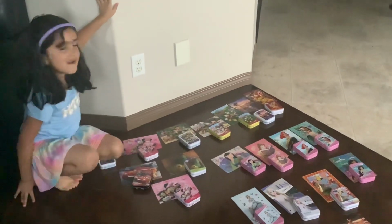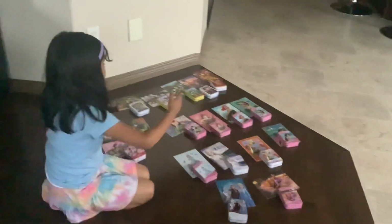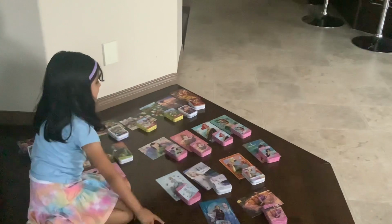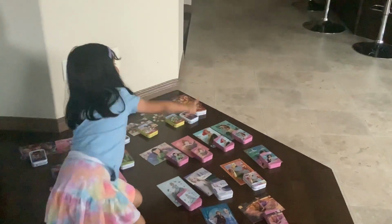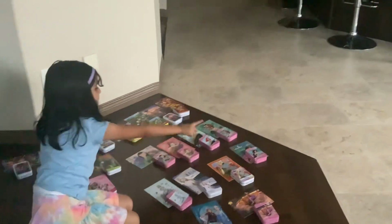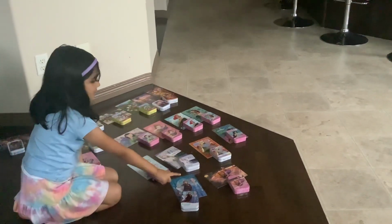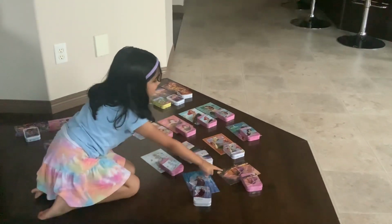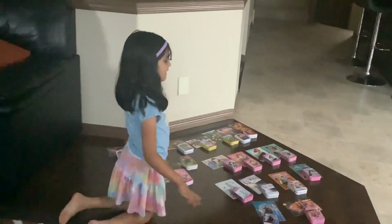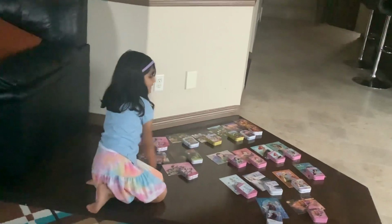Now we're gonna start off with the 50 pieces puzzles. So here is Mulan, there is Ben, and my favorite princess Ariel, and Moana. Over here, Cinderella, Elsa, Dumbo, Jasmine, Elsa, and Anna, and Rapunzel. These are all Disney characters because this is a Disney puzzle set. Look at all of them.